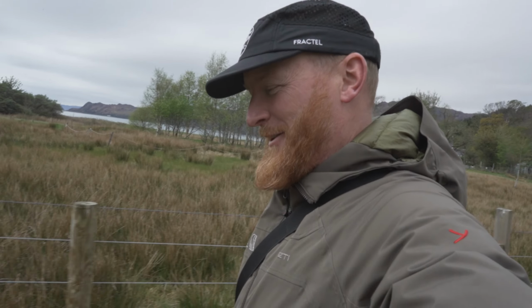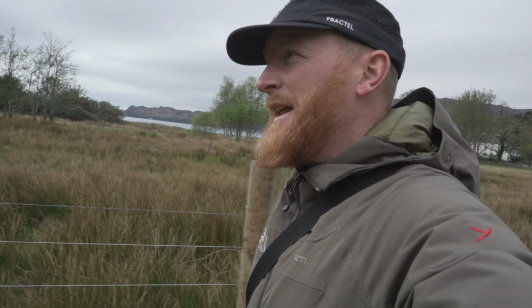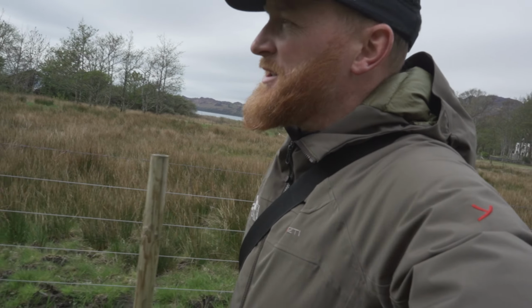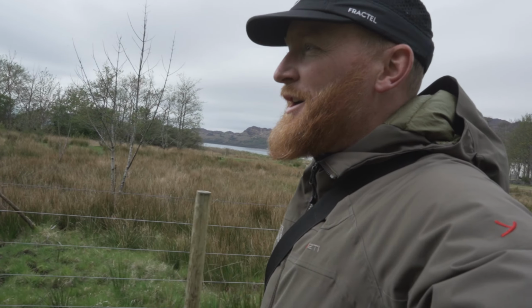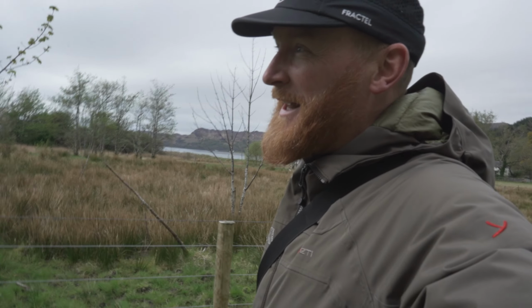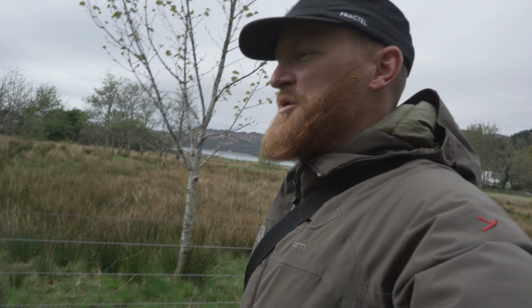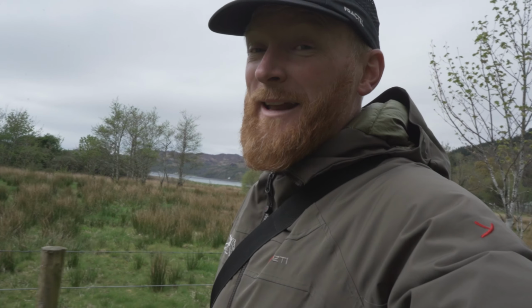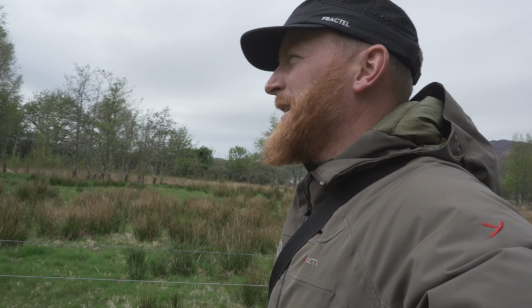And we are back. Back at Inverie. We packed up the camp that you just saw earlier on in Kinlochhorn. Drove round as legally as quickly as we could to Malleg to make the 2:15 boat, and we made it with like 10 minutes to spare, thankfully.